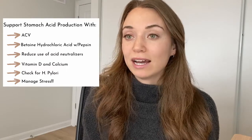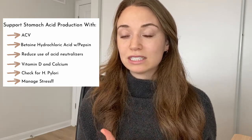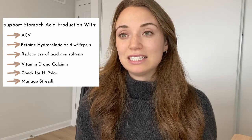Another thing you can do is to reduce your use of acid neutralizers. So things like proton pump inhibitors, PPIs, H2 receptor antagonists, and antacids. These will help you in the moment if you're having acid reflux. But the effect is pretty short term, and in the long term, it will just make your issue worse.